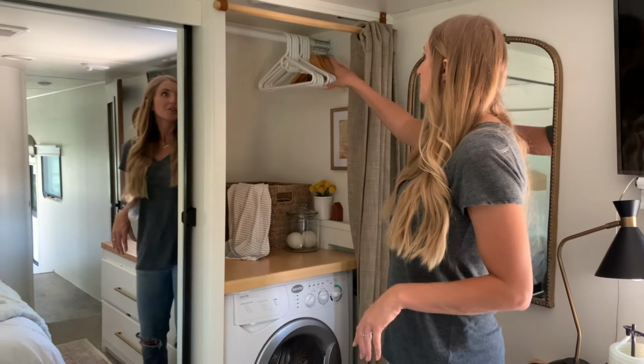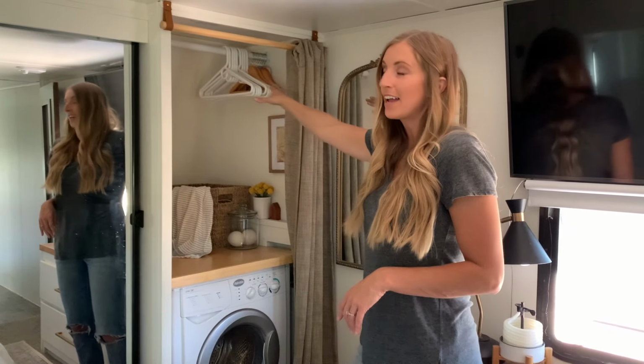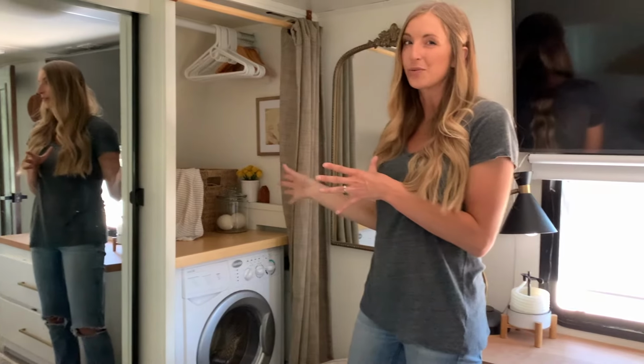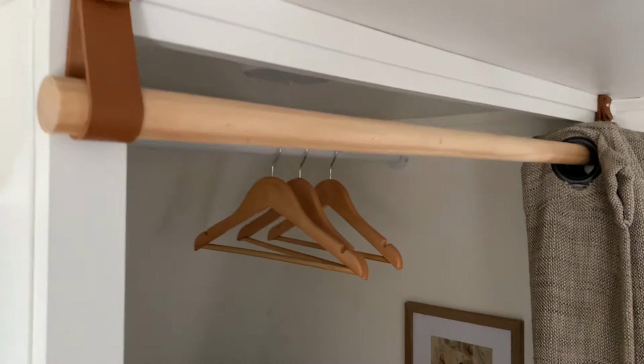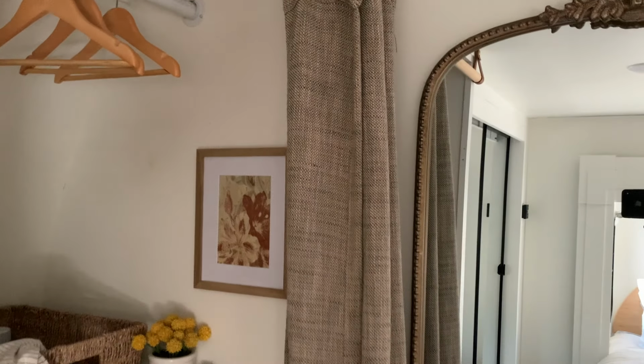At the top of the laundry room, we added a bar for hanging clothes. A lot of my clothes hang dry, and so that was kind of a must for me. I love that we have space for that, and that was one of the reasons why we went with the combo unit instead of the stackable. And then instead of the door that originally came with this space, we took the door off and just added this curtain.